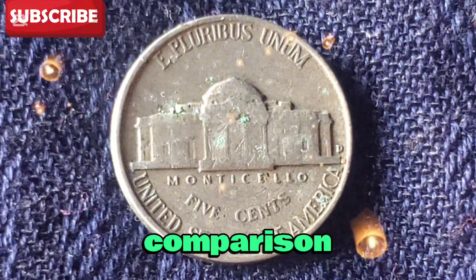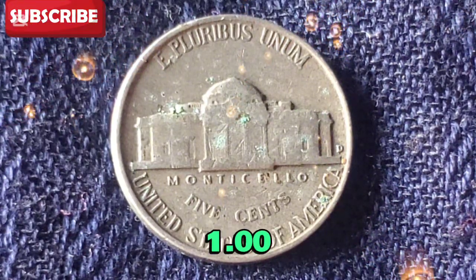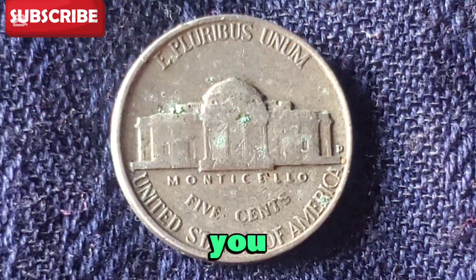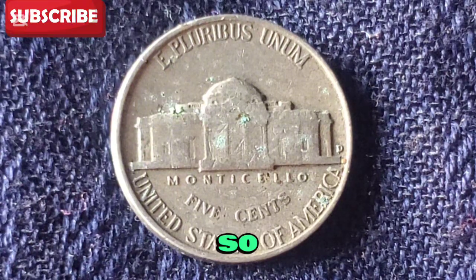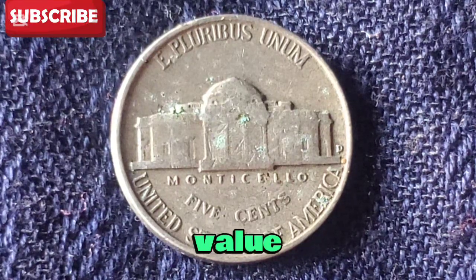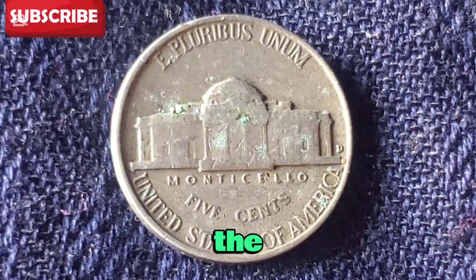Value comparison: a circulated 1948 P is worth about 5 cents to $1.00. Get out your magnifying glass. Focus on Monticello. Can you count 5 distinct steps without any wear or blending? If so, you have a potential treasure. Beyond the full steps, a few other minor varieties and errors can boost the value of your 1948 nickel significantly. These are the result of minor accidents or flaws in the minting process.